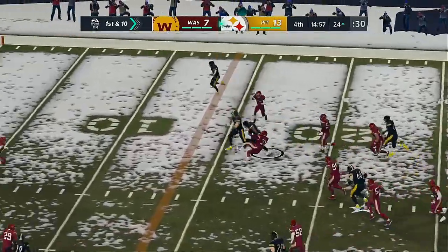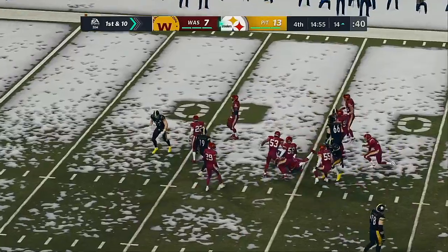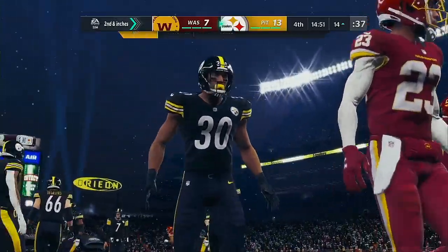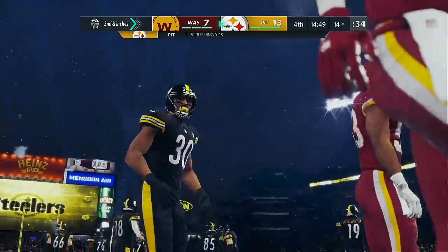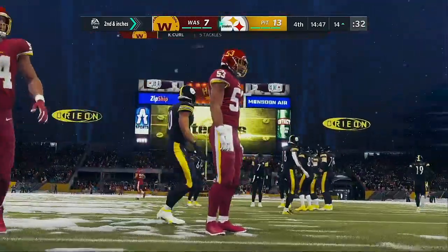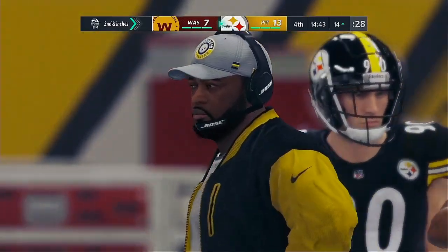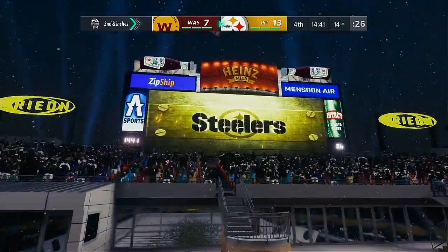On first down, it's Connor. And able to break one tackle, but then quickly brought down. But a nice little gain. It'll be a pickup of 10 yards. And that'll bring up a second and just about a few inches here. On the pickup, it's second and inches.